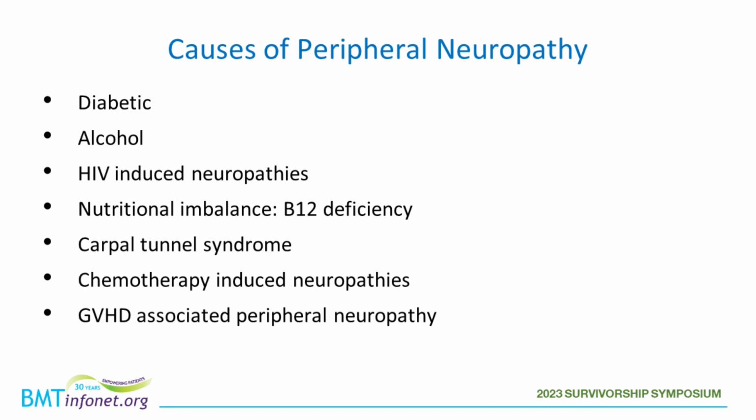The causes of peripheral neuropathy. Unfortunately, there are many different causes. There's even a suggestion that there are hereditary causes as well. Diabetes is the number one cause of peripheral neuropathy. Typically, it's uncontrolled diabetes. Alcohol consumption, HIV-induced neuropathy, nutritional imbalances, specifically B12 deficiency, can cause neuropathy. Carpal tunnel is a common neuropathy that we'll talk a little bit more about.